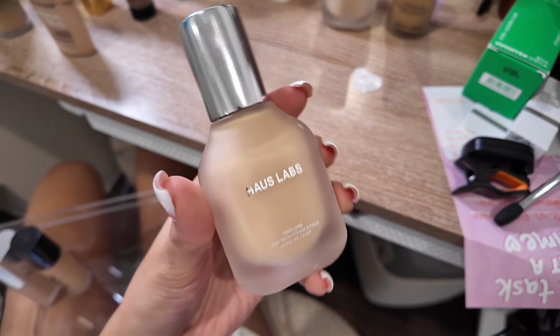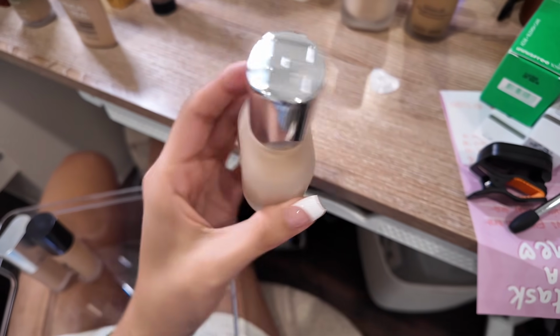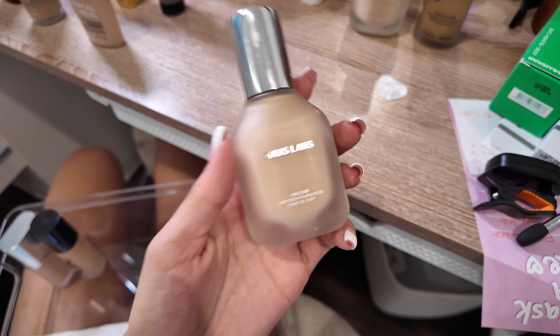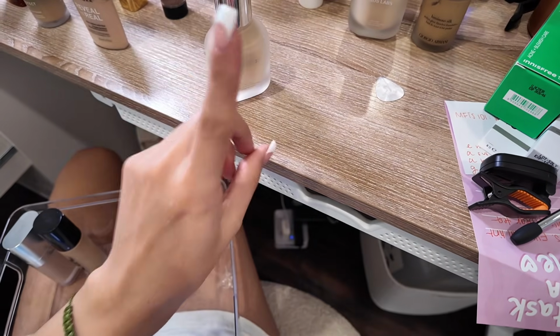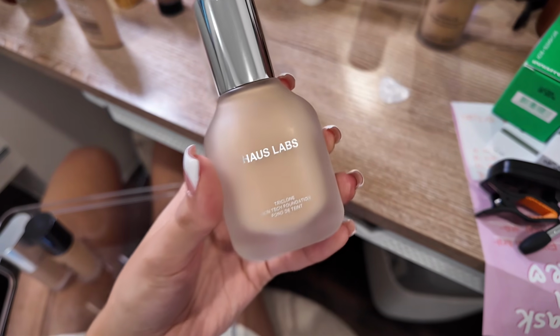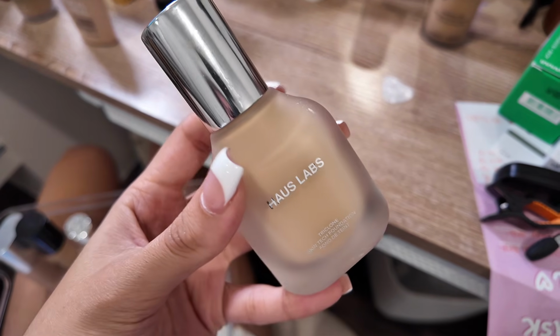This is my House Labs foundation. I'm in the shade 145 Light Cool. You can see that there's some separation in the formula, so I'm gonna have to get rid of this one because it's likely expired, but I already have a backup that they just sent me, so I'm going to be keeping that one and throwing out the expired one.